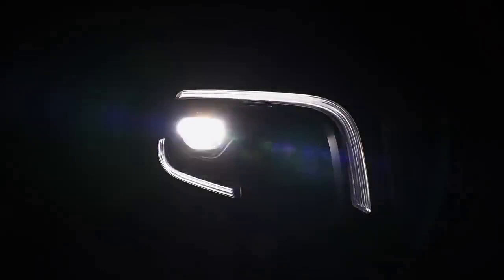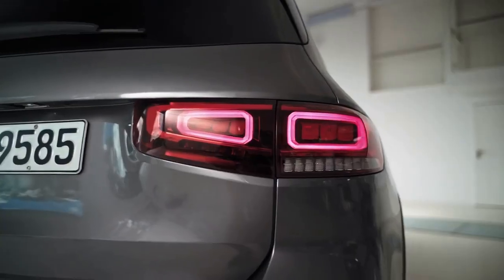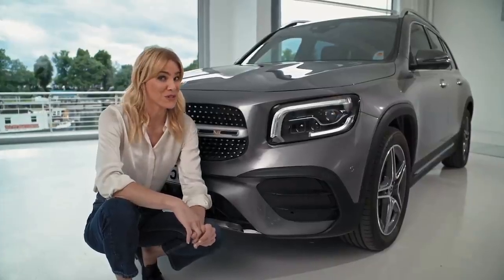In the dark, you can trust these multi-beam LED headlights to turn night to day. They make the GLB look quite friendly, don't you think? Want to join me for a ride?